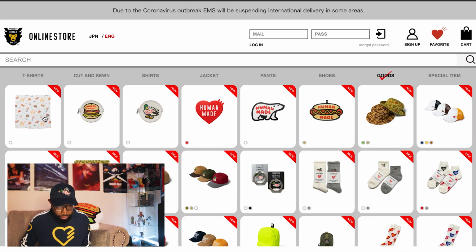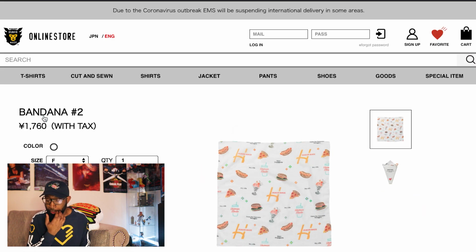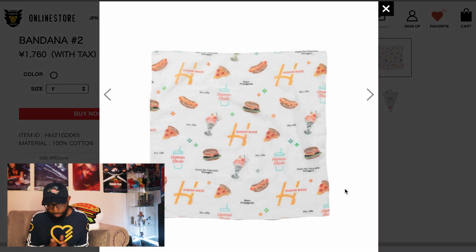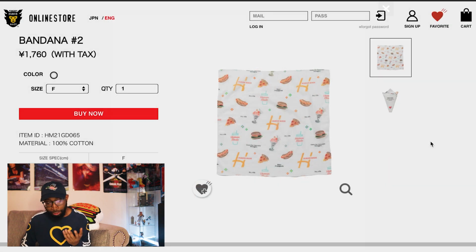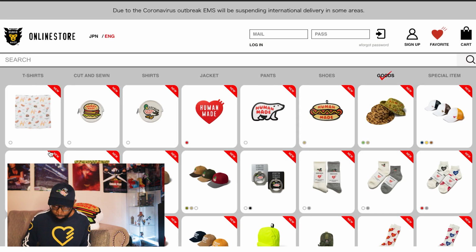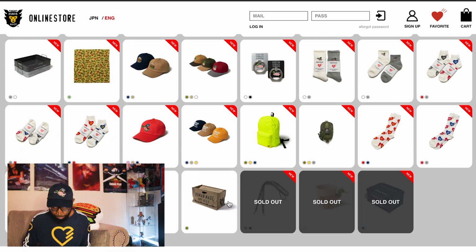All right, so for the goods, we have the bandana. The same print that we just saw on the t-shirt and the shorts is on the bandana. I passed on that because I got enough bandanas. I don't even know what I'm gonna do with the ones that I got. So I passed on that, and the AC just kicked on, scared the shit out of me.